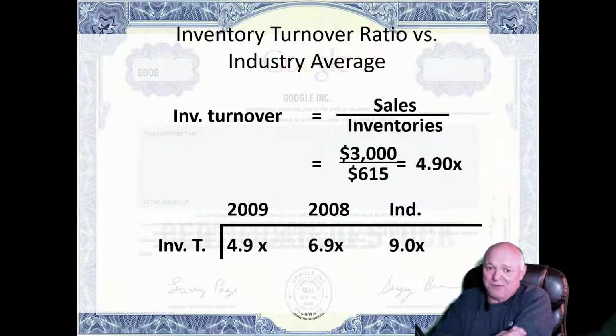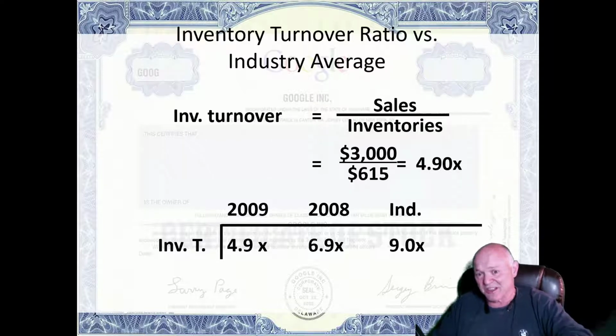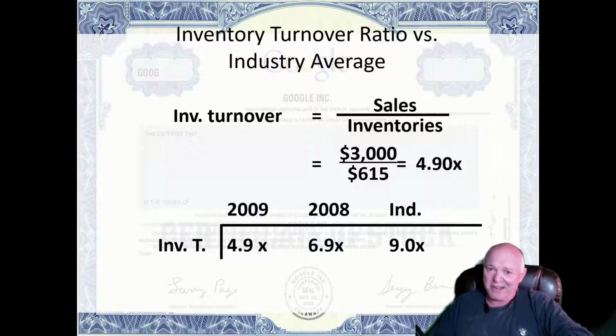Turnover of inventory is something that we record quite carefully, and here it's a very simple measurement: sales divided by inventory. So if we had $3 million in sales and 615,000 in inventory, apparently we have turned over inventory 4.9 times. And if you compare that to last year, from this textbook example, 2008, we had a 6.9 times inventory turnover. This year, less than 5 times. So our inventory turnover is falling, and that is a bad sign.